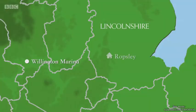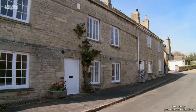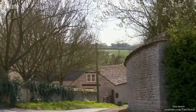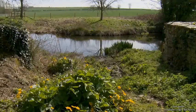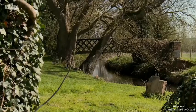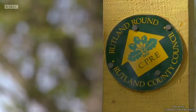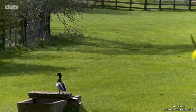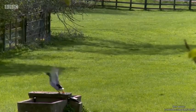And to get there, we're travelling south and out of the county to Tickencote in Rutland, which is an hour-and-a-half drive from their narrowboat. With its attractive traditional stone houses, Tickencote is in a quiet conservation area, and the River Gwash meanders around the outskirts of the village. On its doorstep is Rutland Round, a circular walk which has long attracted ramblers and is bound to be a hit with Mel and Peter.